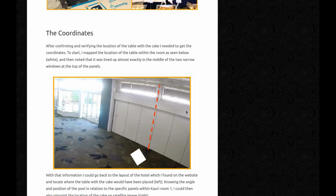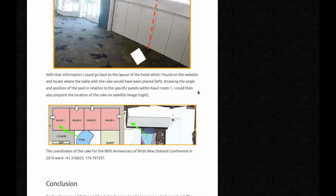We have 3 panels to the left, 3 panels to the right. With that information, I could go back to the layout of the hotel, which I found on the website, remember this picture here, and locate where the table with the cake would have been placed. So here on the left, where the green bit is. Knowing the angle and position of the pool, here you go, in relation to the specific panels within carry room 1, I could then also pinpoint the location of the cake on the satellite image on the right.